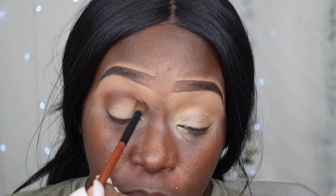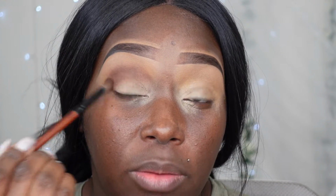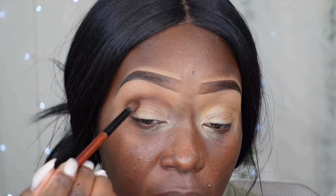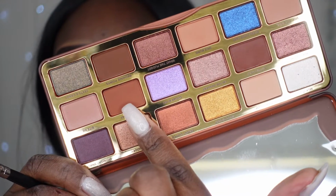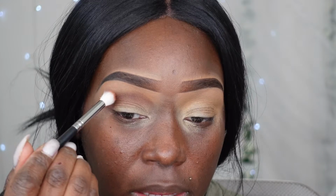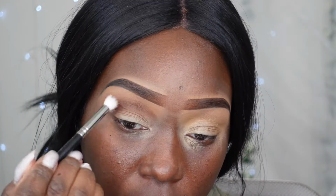I'm literally just pressing that brown in my crease now. I'm not sweeping it in no more. I'm just really trying to build more of that brown, because I think I want to cut my crease. I do want my crease to be somewhat defined, so I'm just adding more of that brown. So it is buildable, and I am here for that. Now I'm going to buff out this brown with the shade Brownie Points, and it looks like this shade right here. It has a bit of an orange undertone to it, and like I said, I'm just gonna go in and buff out Bless Your Tart.